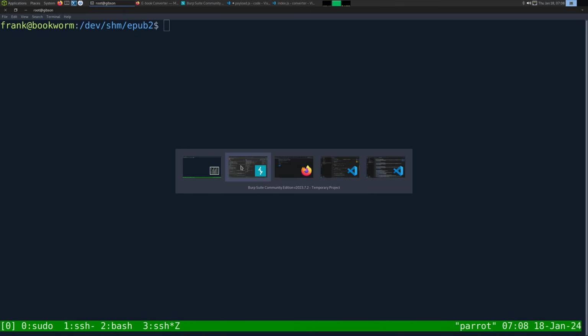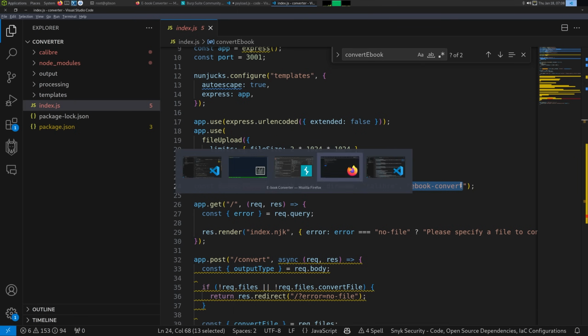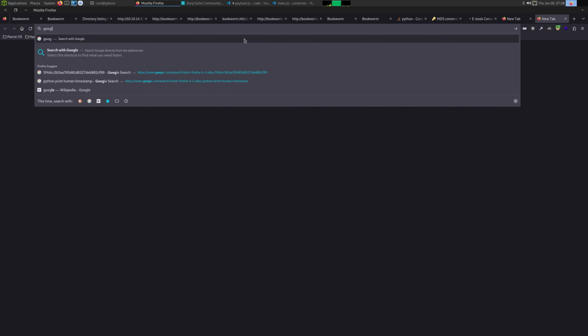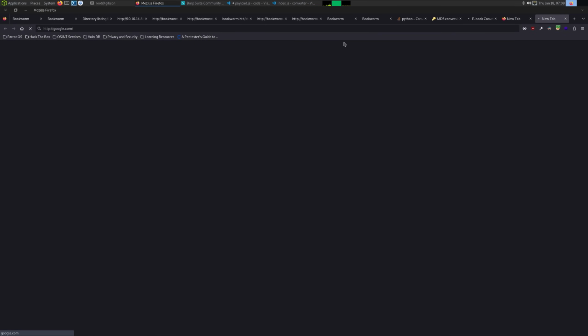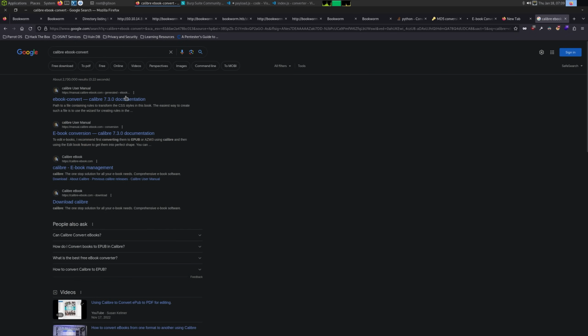file write probably, so we can write that authorized keys file. So let's see. If we went back to the source, we can go Calibre ebook convert. Let's Google this. My intercept is on. Okay, Calibre ebook convert. I'm going to do extensions, or let's just search this.